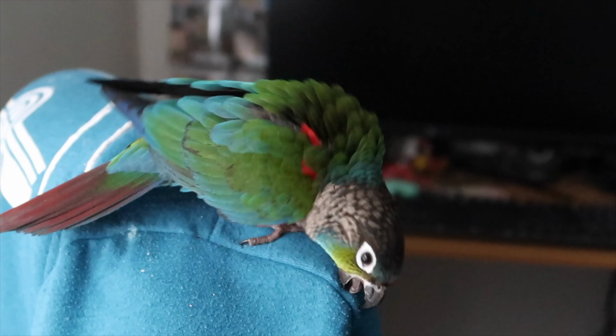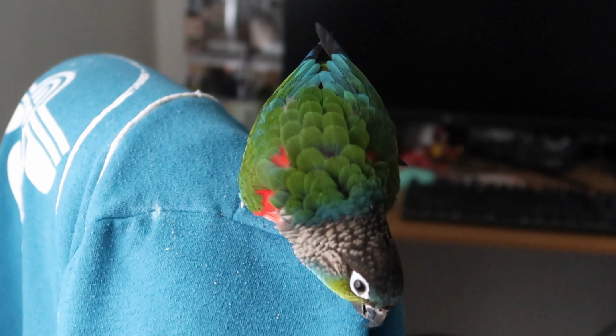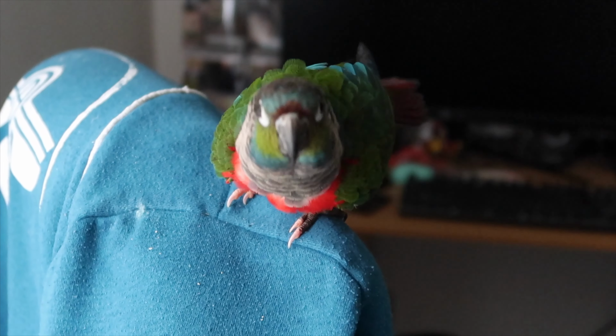Now, let's move on to the more important stuff, and that is Crimson Bellies' personalities. Crimson Bellied Conures are somewhat different to other conure species in their personality. Obviously, you have their appearance, all that sort of stuff, but their personality is very different. They are a lot more boisterous. I would say they're more intelligent, more inquisitive, and generally a lot naughtier. They're also much more likely to bite, and they will bite harder.